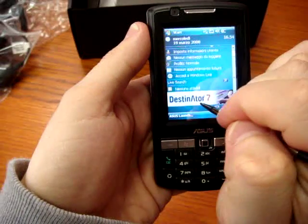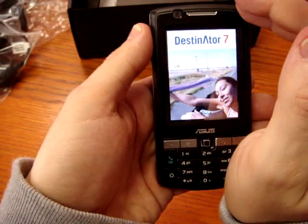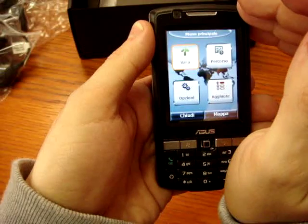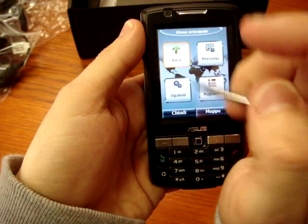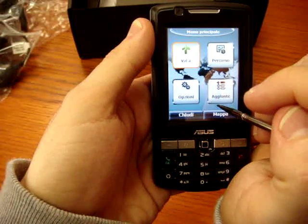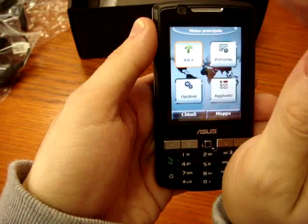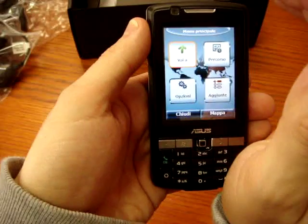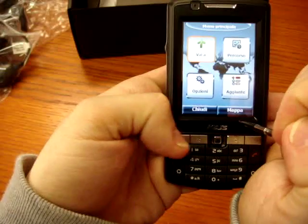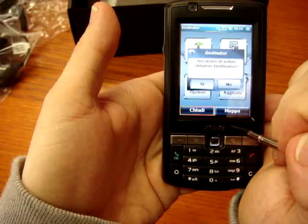As you see in the main screen, you have Destinator 7, now it's loading. We expected something more from Destinator 7. In fact, the GPS is a SiRF Star 3, so it's one of the best. The menus are the same as Destinator, working pretty good, but the application is a bit slow when other applications are running in the background, so you have to use the GPS application only when you want to be driven by the phone. Let's close it. Sure? Yes, I'm sure.